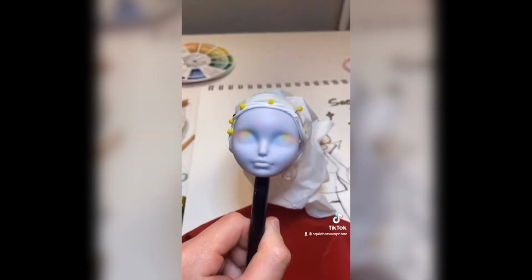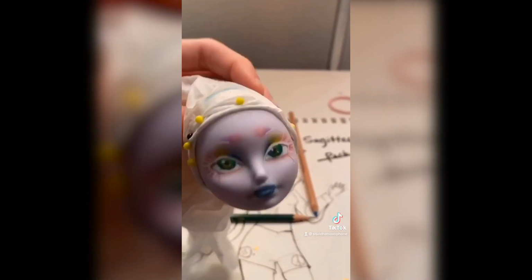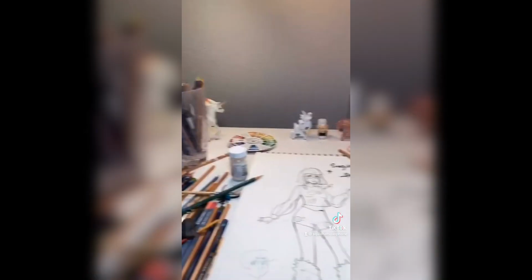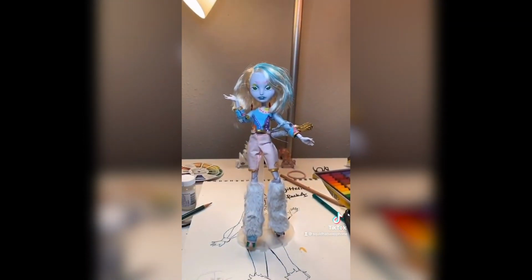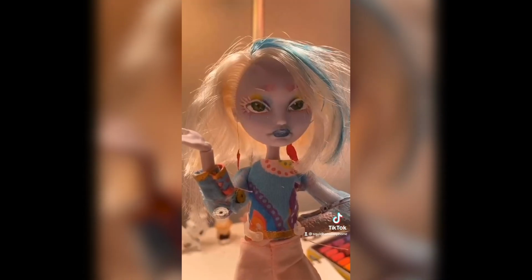But that aside, the Zodiac series was such a big turning point for me in general, and honestly, it changed my doll career and my life. Because directly after this doll, someone suggested to me to start doing voiceovers. Which didn't work at first, but I figured it out and now I'm here.